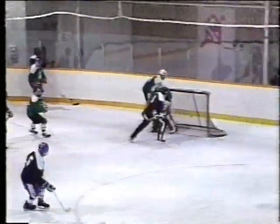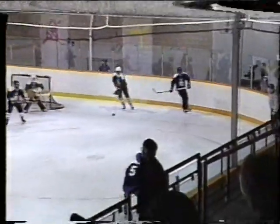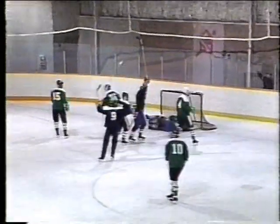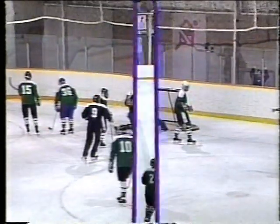Let's take a look at this again, Paul. Yeah, old Duncan should be in his favorite spot, right beside the net. Yep, there he is. Backhand, and it goes. So Duncan Bell scores here.